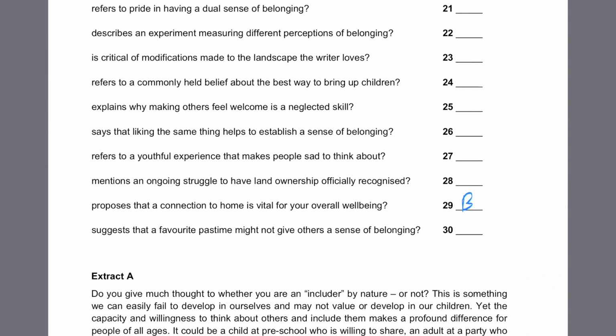Okay, the way it's implied is it says things like, she feels that it's glorious, she feels very happy, she has good memories of the place. If you have good memories and you're happy, then your overall well-being is quite high, right? You're very happy and healthy, right? And they only get that because they're connected to their place, they're connected to their home, to their land. It's another reason that 29 is B. So in summary, the answers are D, C, B, D, A, C, A, D, the last two will both be, right? Both to do with a place and a pastime in that place.